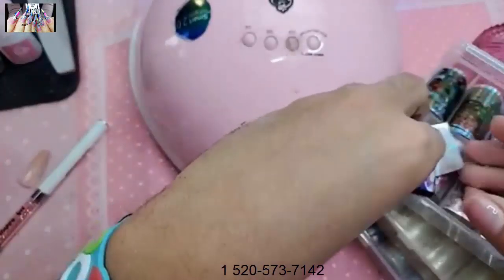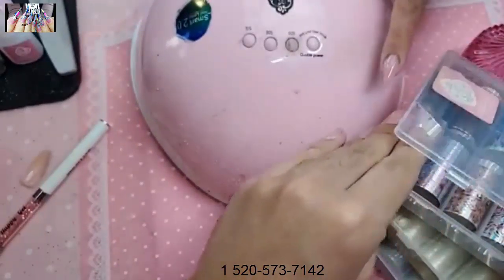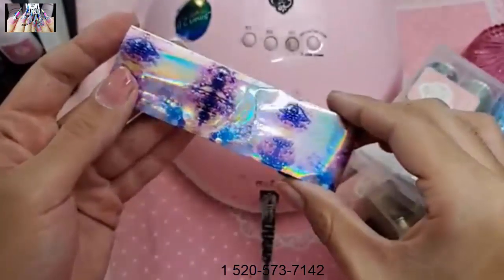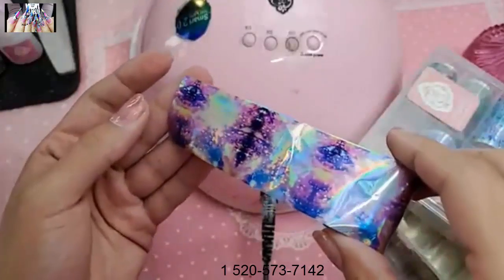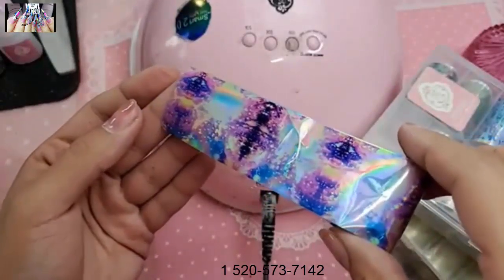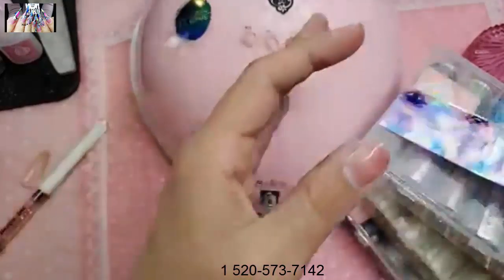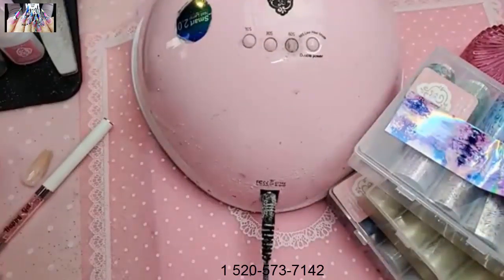All of them at the same time. I like this one more than the blue one. This one? Mm-hmm. Shall we do this one, you guys? What do you think? Nobody's saying anything. Let's cut up a piece.